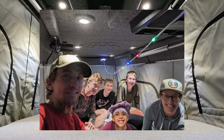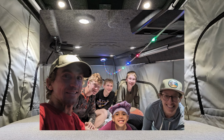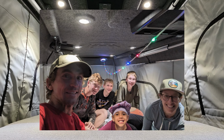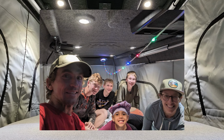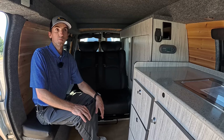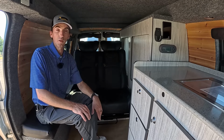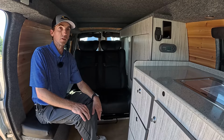Well, that bed's big enough and the roof raises up tall enough. I'm about 6 feet tall. I can get up there, sit Indian style, sit however I want. And I've got plenty of headroom. And we play cards. It's like the living room if we're hunkered down in the van and having to spend a few hours and play cards, play board games, do that kind of stuff. We just go up top, so it's kind of a bonus room as well.